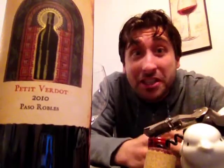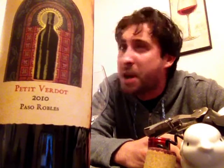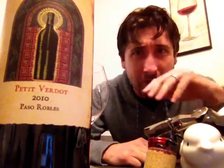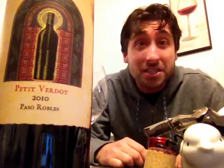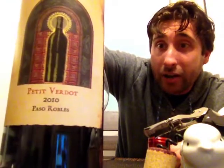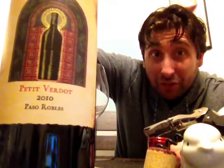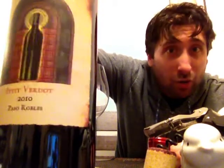Tonight on this Thirsty Thursday, Kara and I are making a rustic pasta type of dish with a tomato sauce. So I was down at Trader Joe's and decided to pick up a nice $10 red wine, just to see what I could get. This one right here is the Saint Somewhere 2010 Petit Verdot from Paso Robles. It says on the back that it's made by Castoro Cellars.